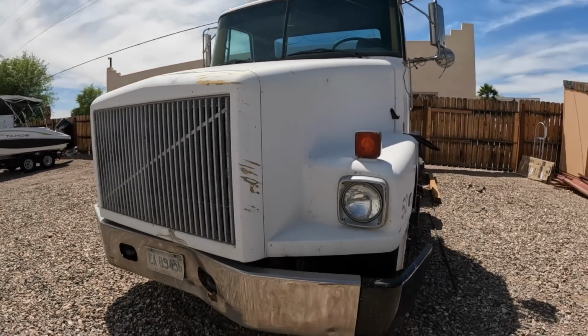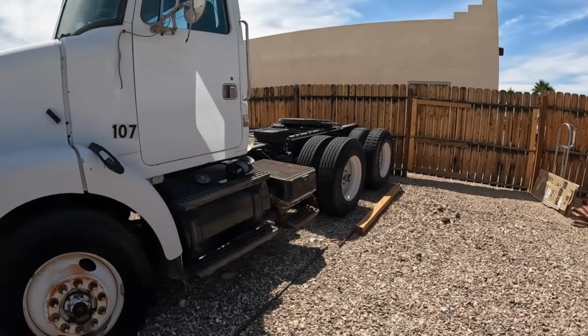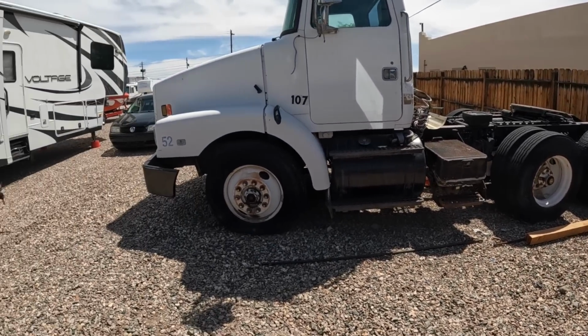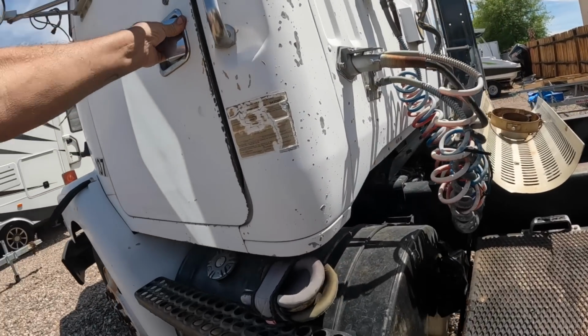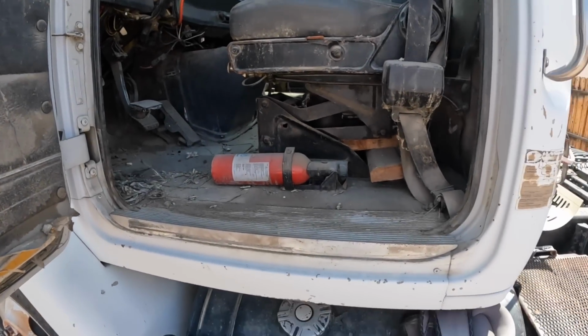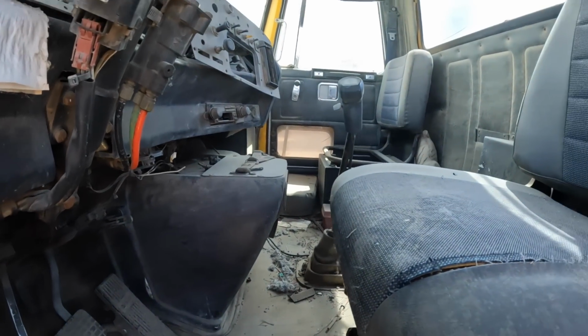Well, I find myself in yet another storage yard yet again. Look at this beauty. Volvo. I don't know when the last time it was on the road, but it's a peach. Basically, it's got a Detroit 60 series engine, and I guess it's got a locked door. RTLO 13 speed. Looks like something killed something in there on the floor. But anyway, it's free. Come get it.